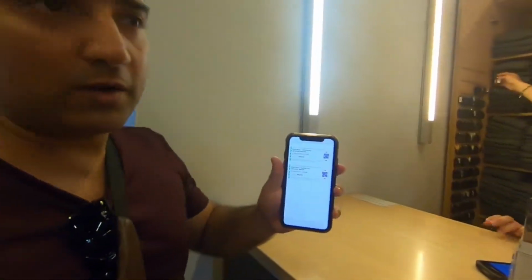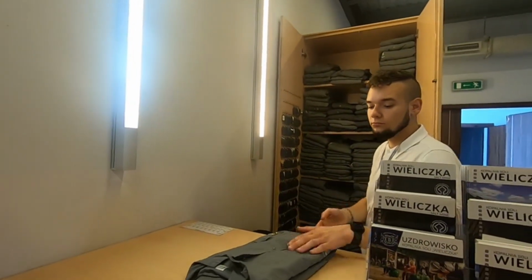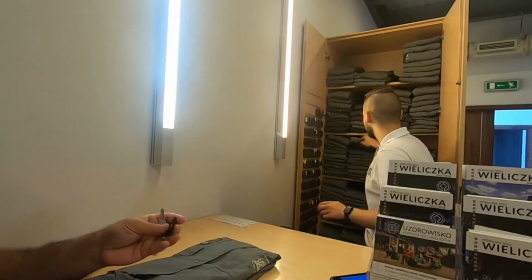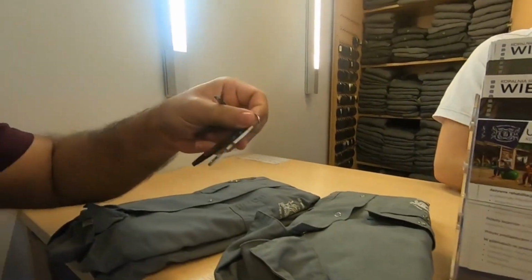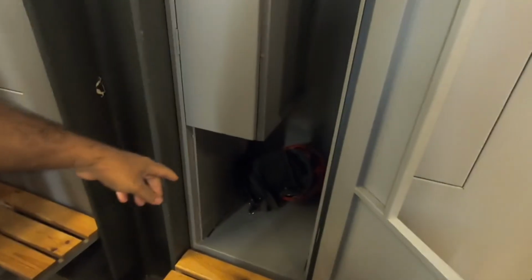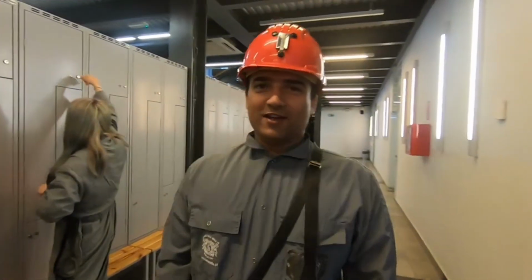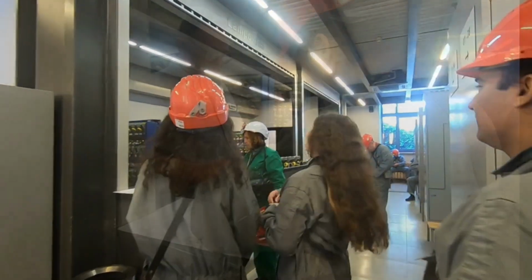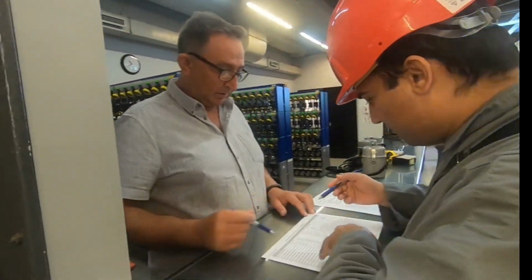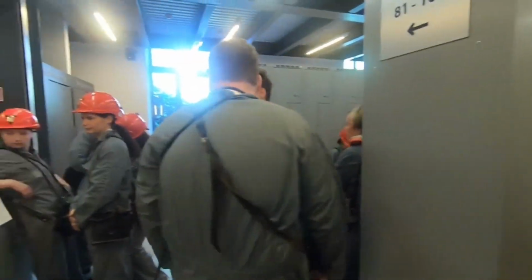Now we just showed our tickets and we are going to get our uniforms for the mining. 17 number and 18 number. In our lockers we have our purse and a small hat for the safety, ready in my jumpsuit and going inside the mine. So all the members are ready.